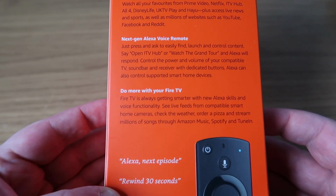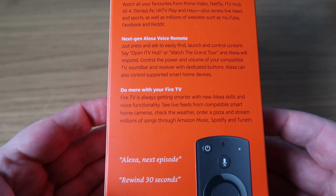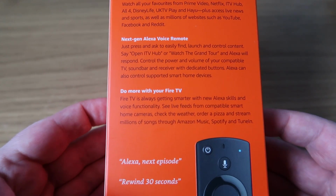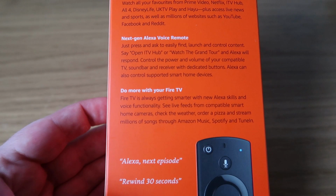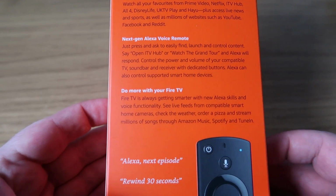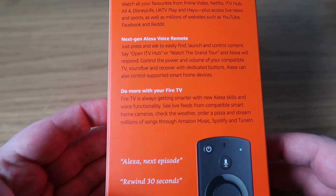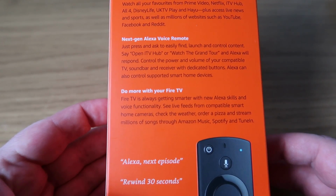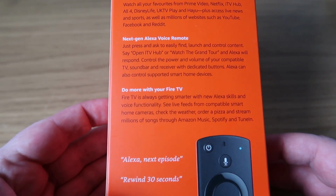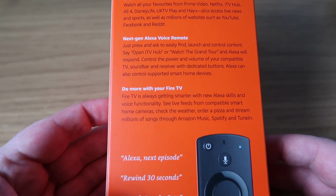Next gen Alexa voice remote. Just press and ask to easily find, launch and control content. Say open ITV Hub or watch the Grand Tour and Alexa will respond. Control the power... there we go, she reacted to me. I've got one just out of shot here. Control the power and volume of your compatible TV, soundbar and receiver with dedicated buttons. So and so, not going to say her name again, can also control supported smart home devices.